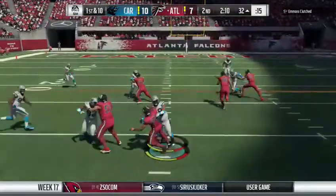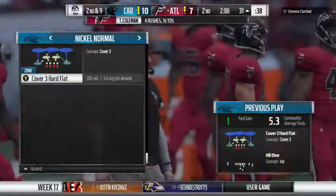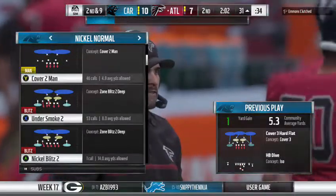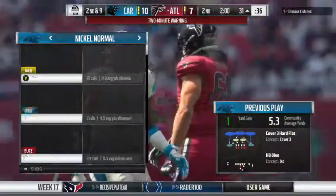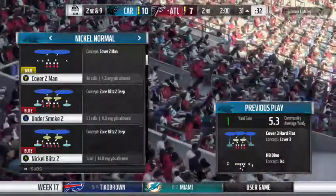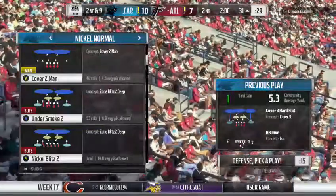They'll run it now out of the gun. And he gets stopped up at the 31 after a gain of maybe a yard. Two minutes remain here in the first half. We're back to Atlanta right after this timeout.